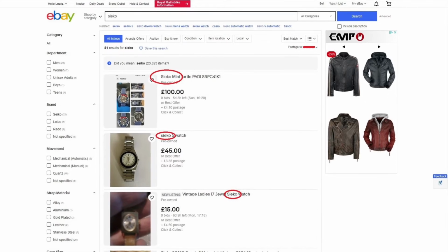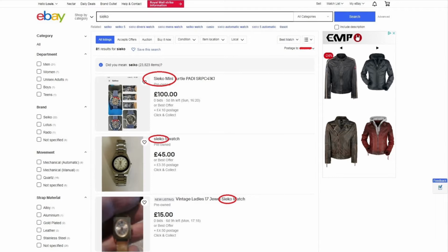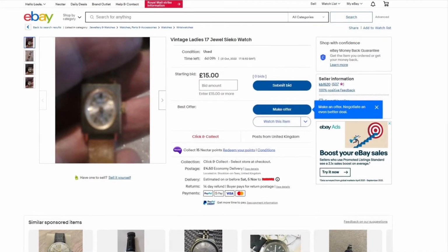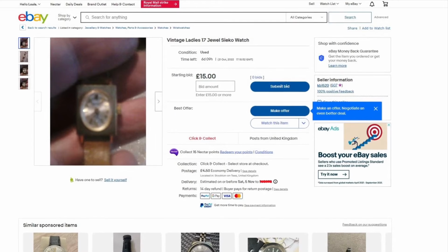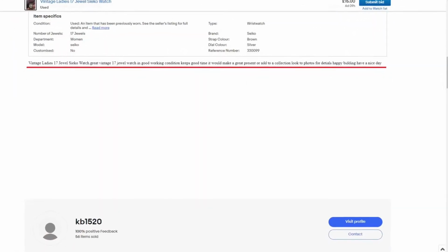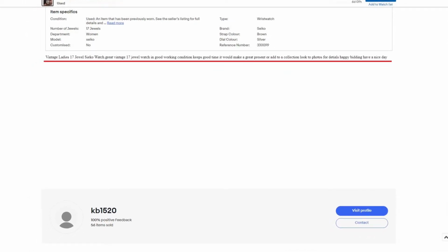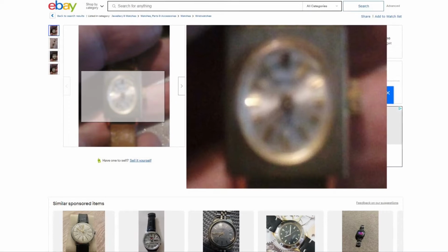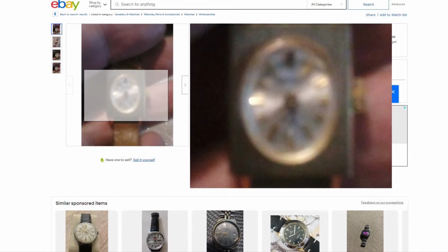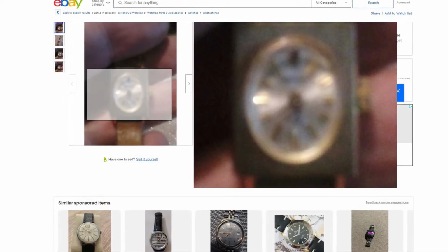Number 4. Look out for poor quality listings. Some sellers are dumb or lazy or both. A misspelt title may make a listing harder to find, which will affect the final sale price. A vague description will put off a lot of buyers. If a description is vague, try asking for more information. If there is only one photograph or the photographs are poor quality, ask for more. Not every seller knows how to use eBay properly, but it doesn't necessarily mean they are a bad seller.